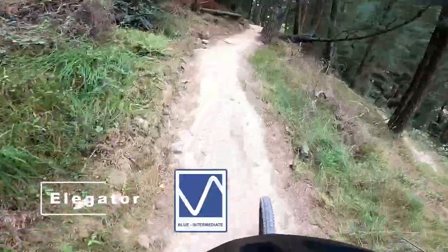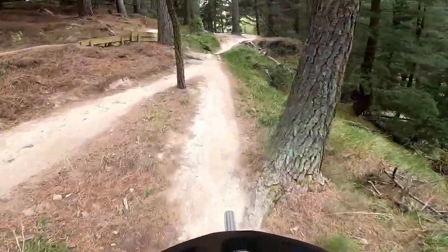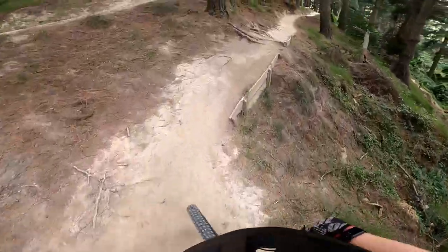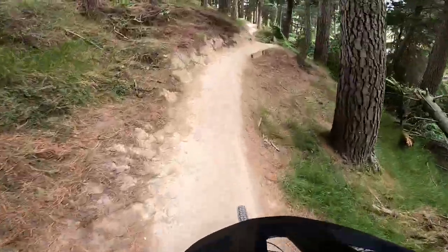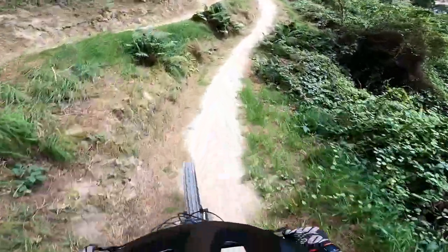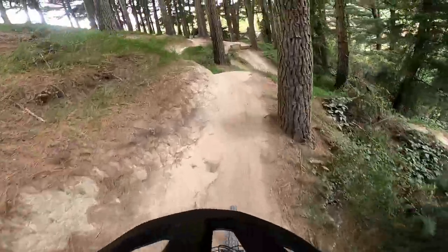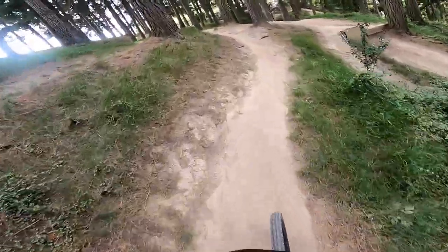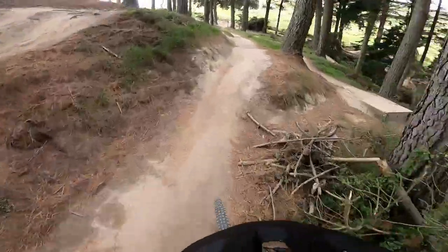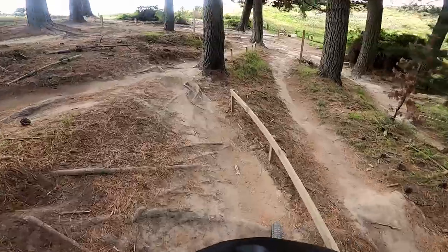Righto, Elegator. Take the right line to get lined up for these roots nicely. Right, around the outside. Stay on the trail. Righto. Suppose if we're working our way across, we'll do Cooper's next, eh?